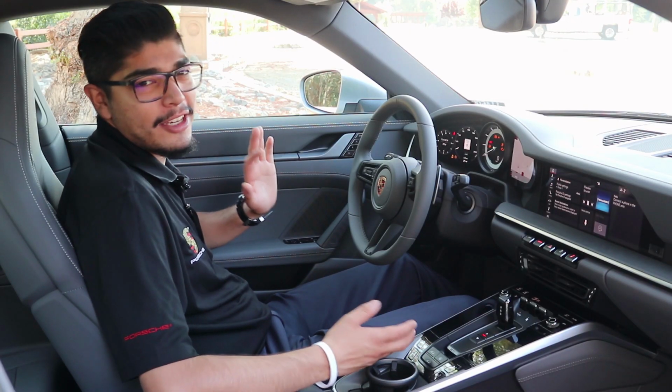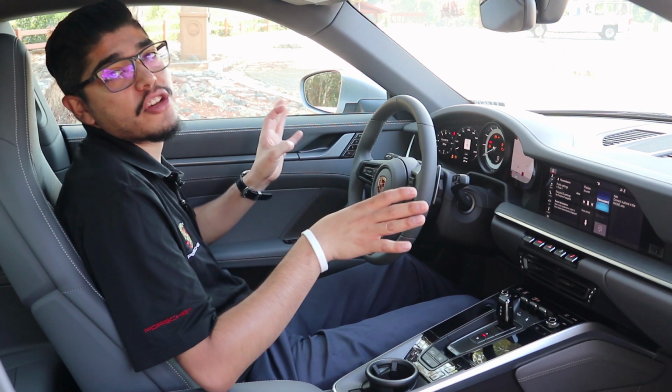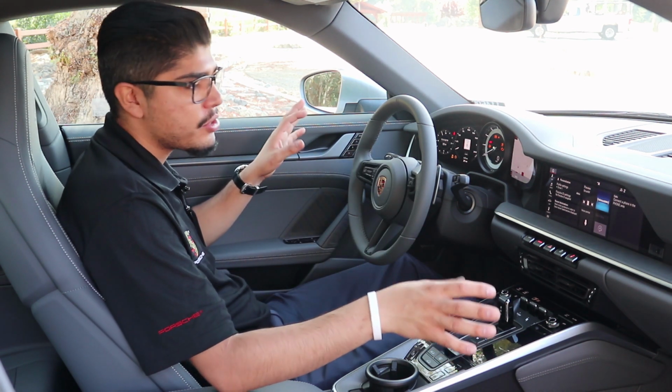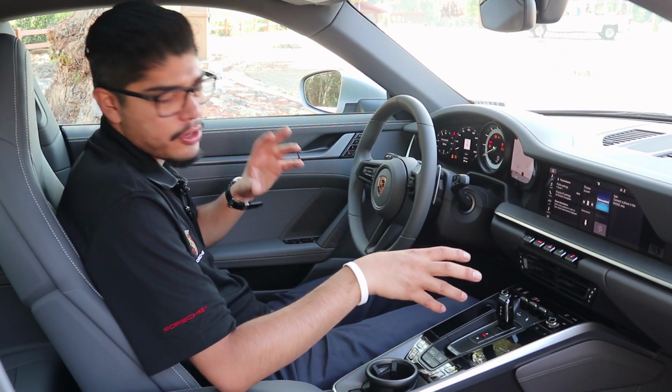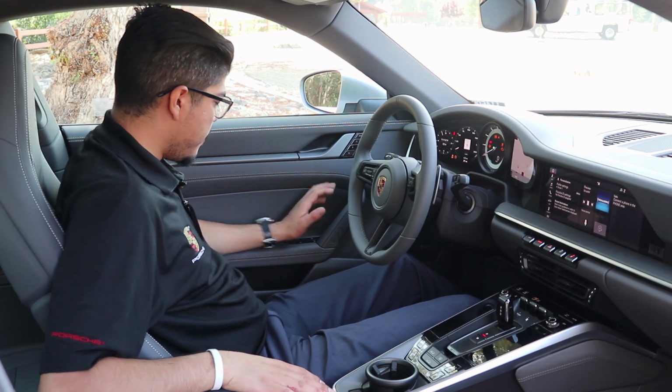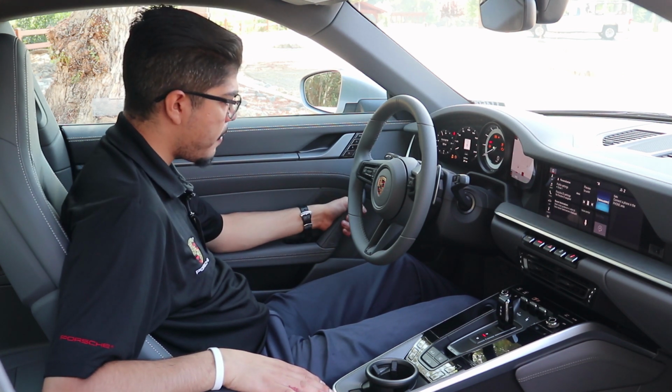So here we are in the interior, and this has been completely changed too. It looks completely different than the last generation, but still has those key features that you really like. Everything on the interior is really nice to the touch. Very comfortable armrest, and also the grab handle here.